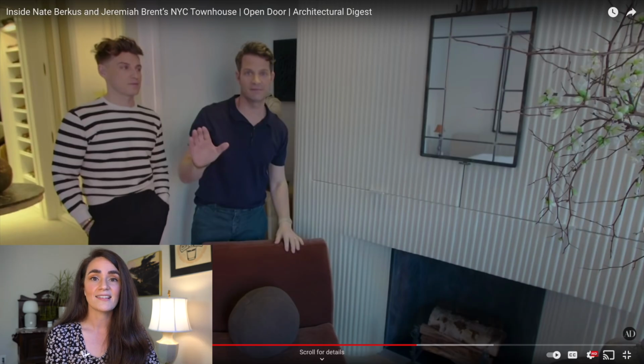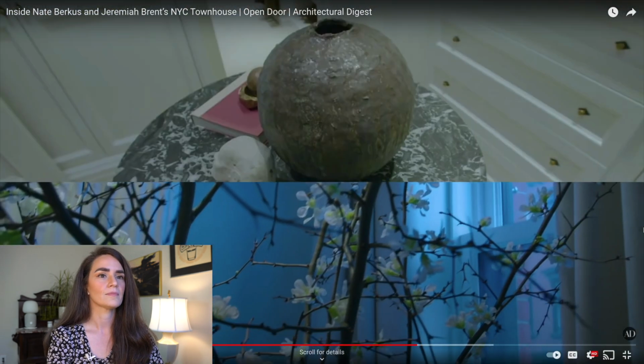This obviously is custom, hand fluted plaster, absolutely stunning. I love the reference to the 1930s, that sort of rounded sculptural aesthetic on the major corners of this piece. It is absolutely beautiful.